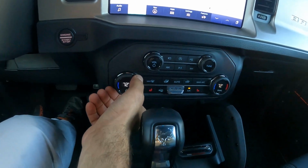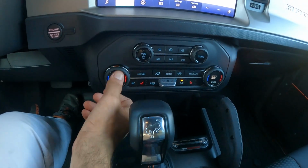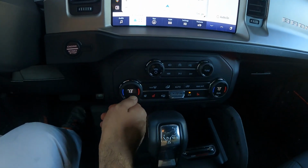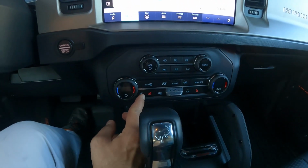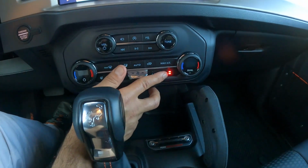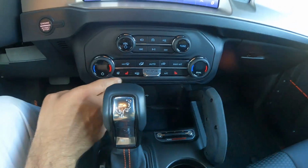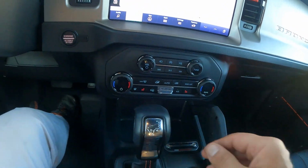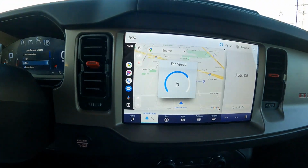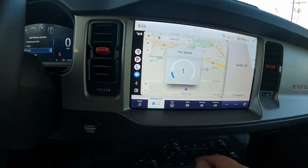And you have your dual climate digital control that you can change with the knob, which is actually pretty cool. You don't have to go to the screen and change it. Then you have your heated steering wheel option. You have your heated seats for the driver. There's 3 settings, and heated seats for the passenger, also 3 settings. Rear windows, obviously you can do that. Then you can adjust the fan speed here, 2, 3, 4, 5, or down, which is actually pretty convenient.